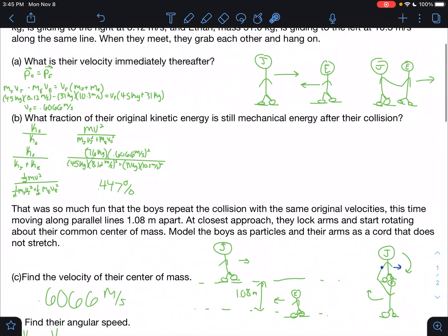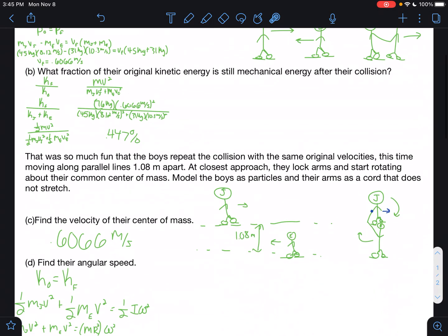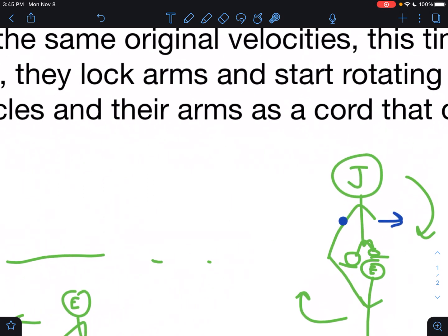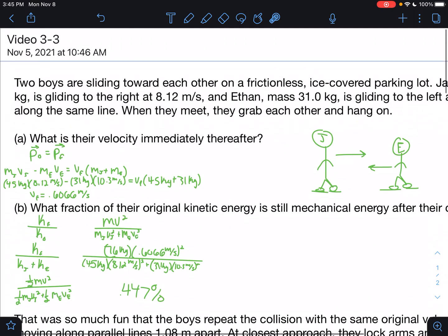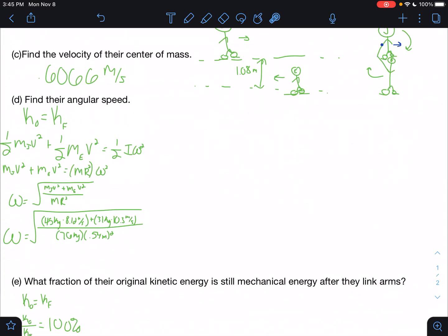It's the same initial speeds and the same initial masses, and they're moving together even though they're moving in a circle. It's their center of mass, and their center of mass isn't accelerating or anything, so I know that it has to be moving at a constant velocity, and that constant velocity would be the same if they just collided linearly. Find their angular speed.